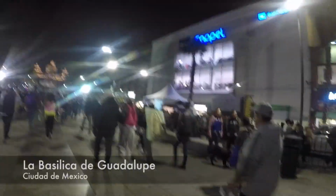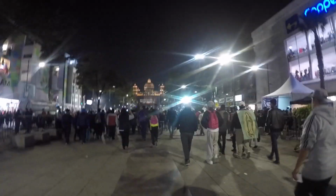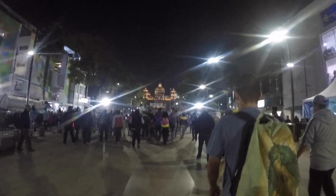Okay, so aquí empieza la caminada a la Basilica. It was around 7 p.m., I think it was. And you start walking up to the church, and you see all of these people coming from literally all over the world. Some people walking to la Basilica on their knees to pay, you know, their dues with la Virgen de Guadalupe. And it's just such an amazing feeling to be there. I will let the clips play, and you can experience it for yourself.